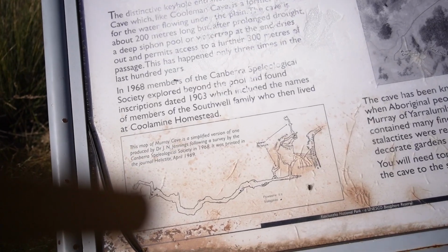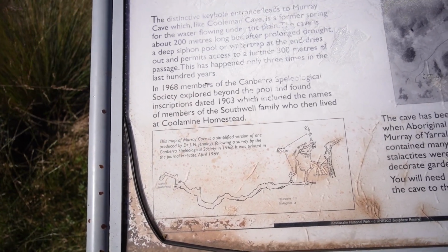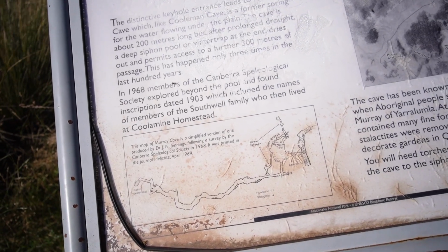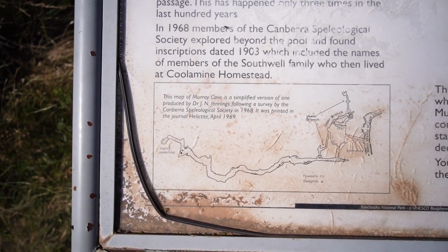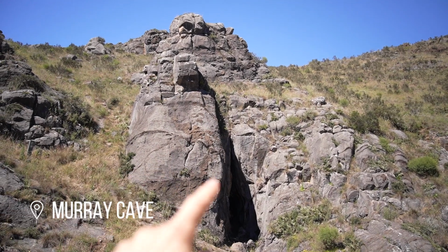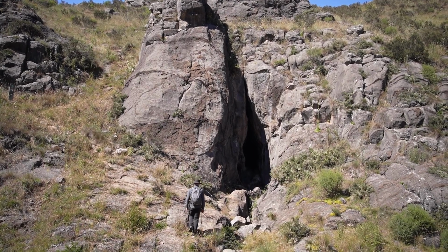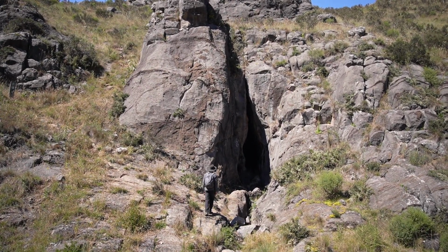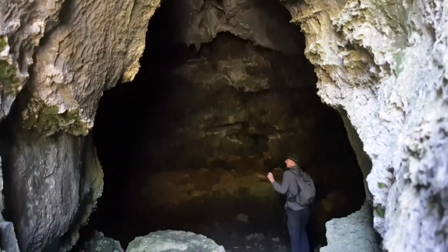In 1968, people actually explored past the siphon pool, and they found inscriptions dating back to 1903, which included the names of people who lived at the Cooleman homestead in the Southwell family, one of the houses that we saw, the Southwell house. So that's pretty incredible. And this is the entrance in here. So that's the left entrance, which leads on to 200 metres of passage, which is where Matthew's going to be attempting.